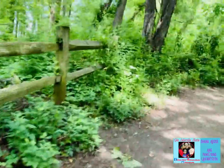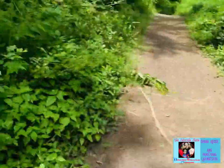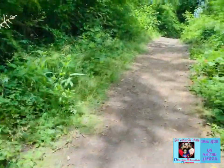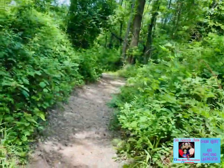See, look. I brought my slippers. So going back, I'm not sure how I can walk. I don't have any other source of slippers. We're almost there. You can hear them. Uh-oh, this is kind of hard.